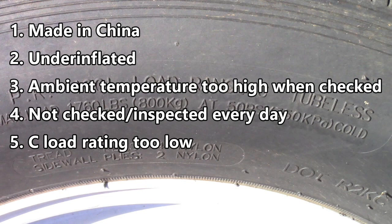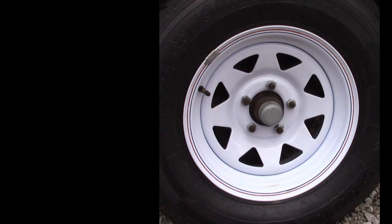Number 4, I neglected to inspect and check the pressure of the tires at regular intervals during our trip. And last, the rating of load range C tires was too close to the weight of my trailer.